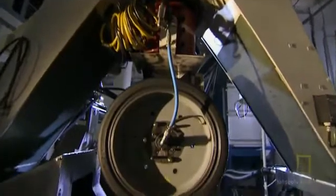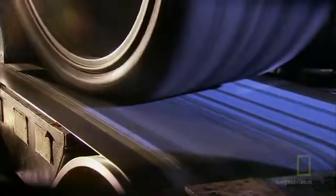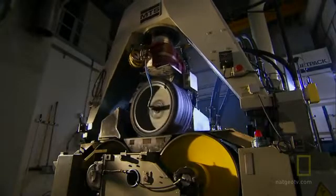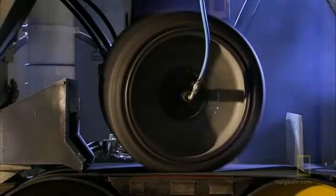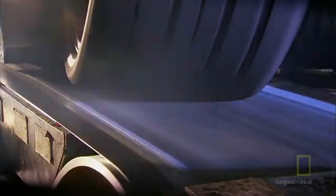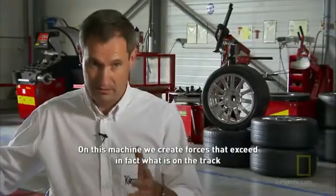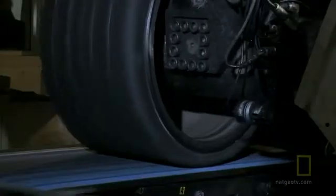Part of what you're paying for is the use of what Michelin calls its tire torture machine. This uniquely devilish device reproduces every possible force and condition the Veyron tire would face on the road or the track. On this machine, we create forces that exceed, in fact, what is on the track. So it is a real torture for the tire.